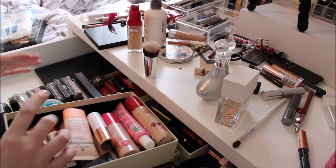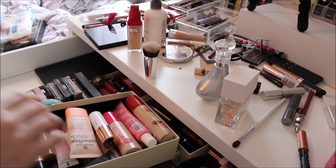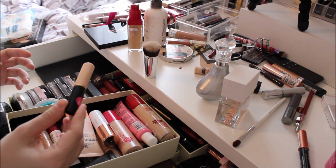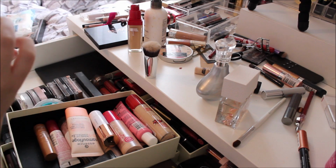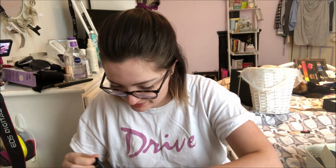Right, I think I'm going to be a little bit, well, I say I'm going to be ruthless. We'll see how it goes, but I'm going to try my best to be a little bit ruthless. Right, this concealer I bought for something like a £10 makeup challenge or something. I never use it. It's just body collection one. It's just from a cheapy website, so we're going to get rid of that. I'm not going to put it in the bin yet, because I want to actually see how much stuff I throw away. Right, this is going to feel so wasteful.